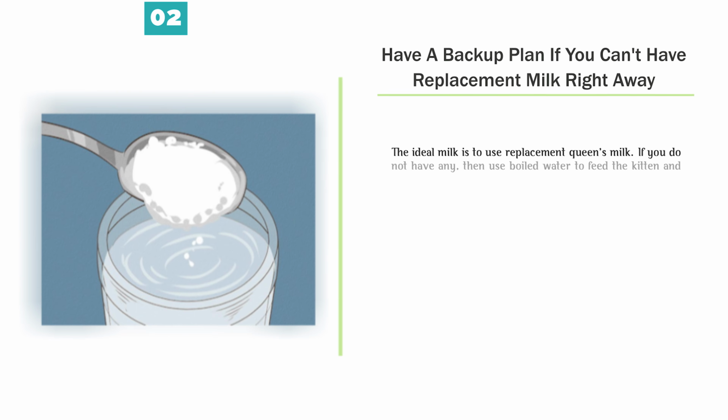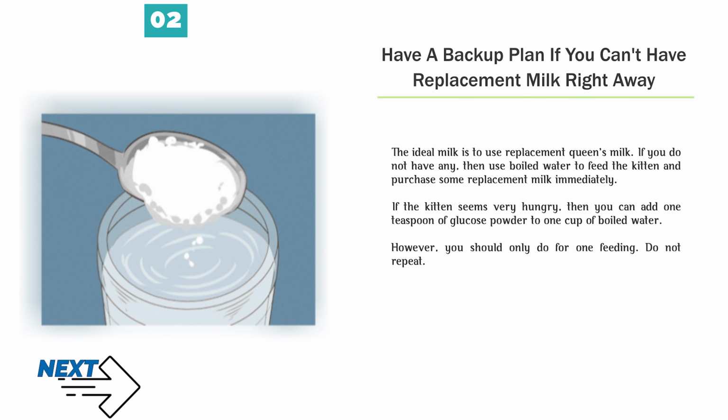Number 2. Have a backup plan if you can't have replacement milk right away. The ideal milk is to use replacement queen's milk. If you do not have any, then use boiled water to feed the kitten and purchase some replacement milk immediately. If the kitten seems very hungry, then you can add 1 teaspoon of glucose powder to 1 cup of boiled water. However, you should only do this for 1 feeding.